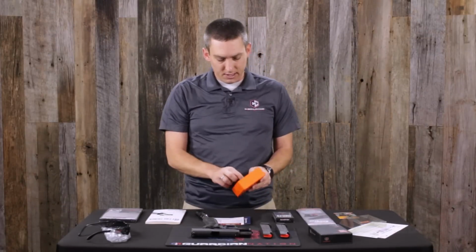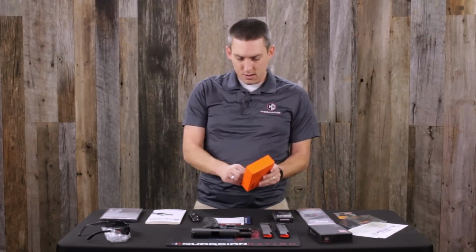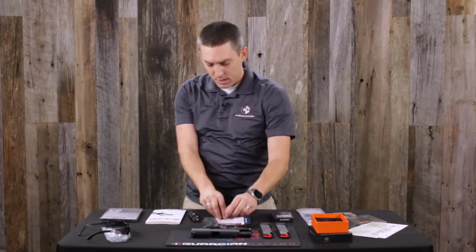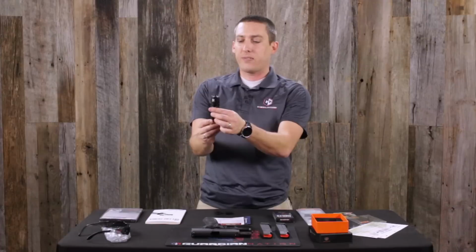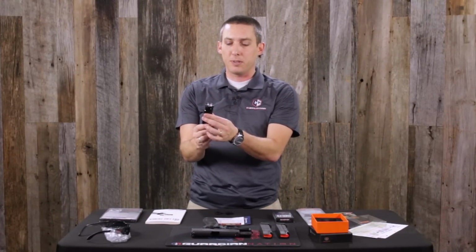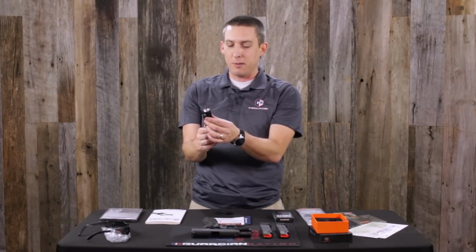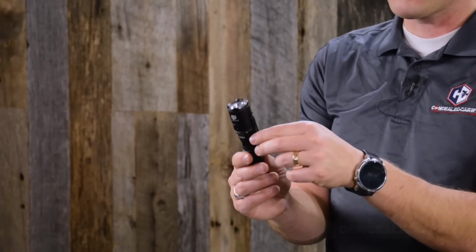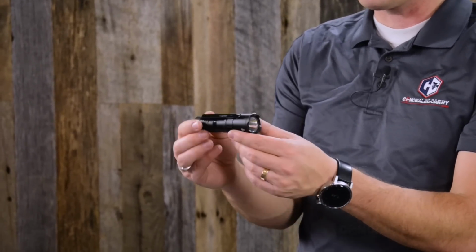All right, here we go. I'm getting there. So it comes in a nice little box, and it has the extra tail caps out here on the side. Okay, there's the flashlight. There you go. It has a really nice beveled edge, so to use this as an impact weapon would definitely do some damage. It has a very solid clip, so you can clip this onto a bag or your pants, whatever it might be.